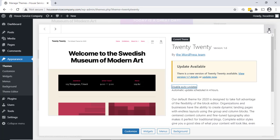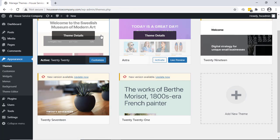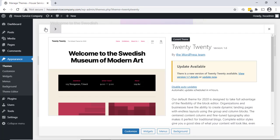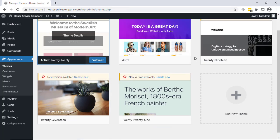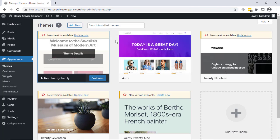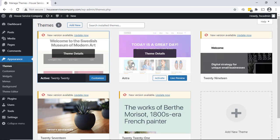So we can exit this and go to the next one, but we can also use the little arrow keys here to kind of scroll through and enable auto updates on all those. Unfortunately, there's not a way to group those all together and set that. But anyways, in this case, we do want to go ahead and do manual so we don't have to wait.